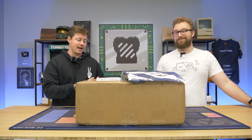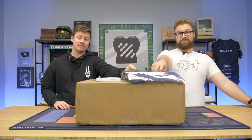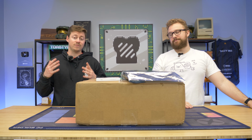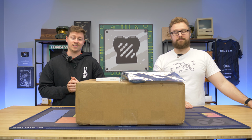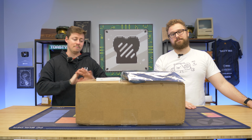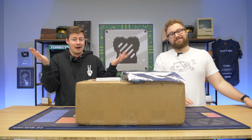So inside this box, we have a Lenovo ThinkStation P520. We have an actual 5700 XT and a 1TB SSD to add in the system for a total of about $379, which is just insane to think about because these specs on paper should perform amazing, but this does have a Xeon in it, so how well it will perform, I don't know.